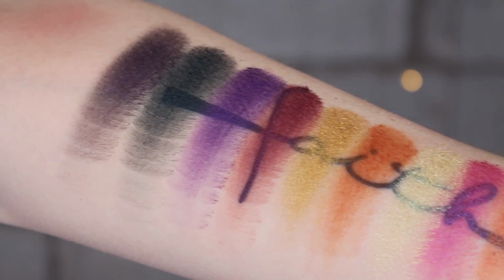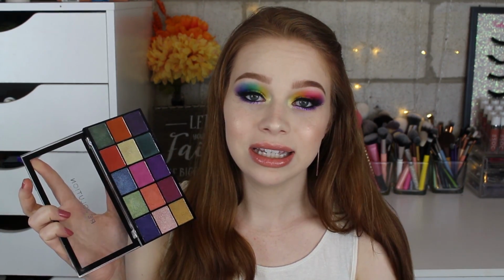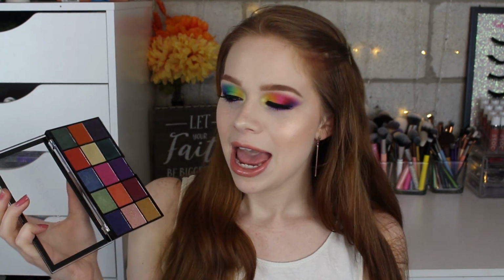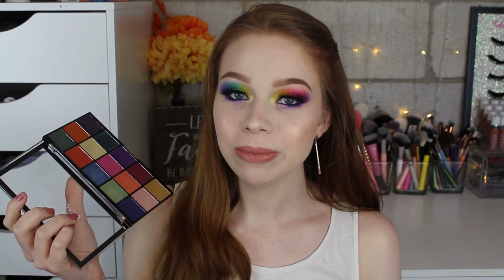This only has 2 matte shades, which are these 2 warm mattes right here, but I actually love those 2 shades. I like putting this in the crease and then this one on the outer V, and they blend really easily. They're very pigmented. I can use them a little bit more sheer. I can build them up, so I really like those, and I feel like this palette is perfect for someone who likes a warm crease and a little tiny pop of color.